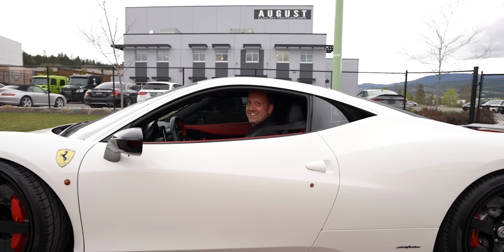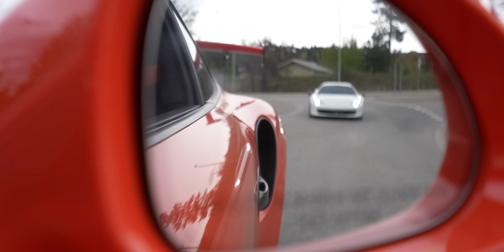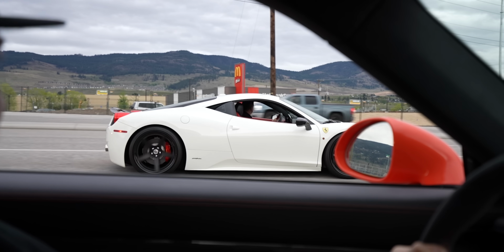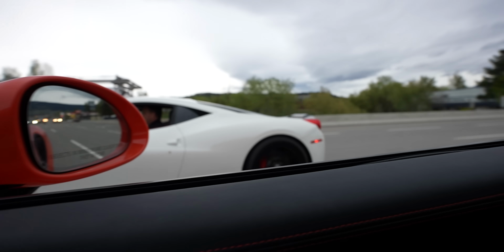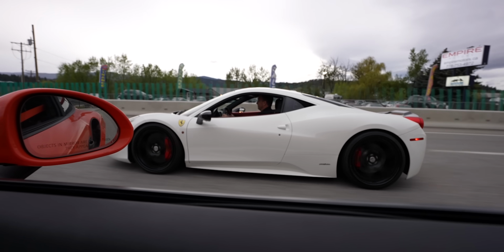Barely. That was like a little tiny straight pipe V8. Damn. You win. What a fun car. So much fun, this car. Car sounds so good, straight pipe. This thing's sick.